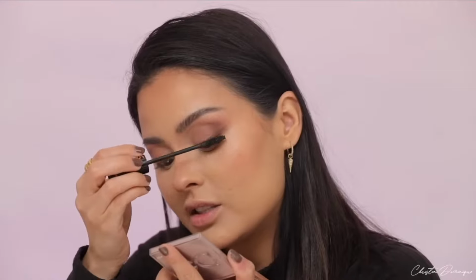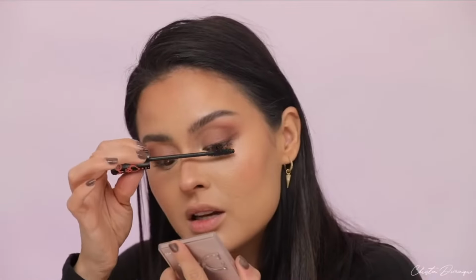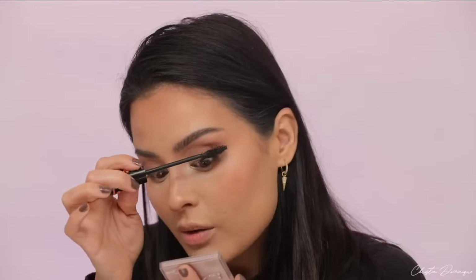Another trick that I like to do, you guys, is go in the opposite direction of where your lashes grow. So go to the right, go to the left, and then you're gonna get the biggest lift. It's kind of like when you flip your hair, like if you always wear your hair to one side, it's gonna always know to go to that side. But if you flip it over, you get this natural volume. So that's what happens to your eyelash. So I'm gonna go to the right, to the left, and upwards.